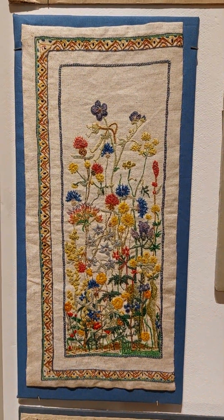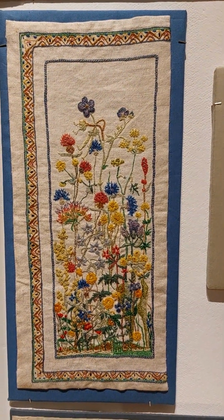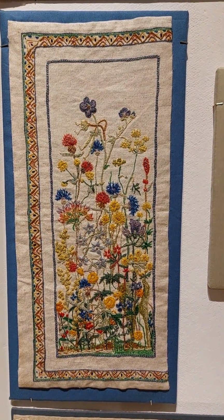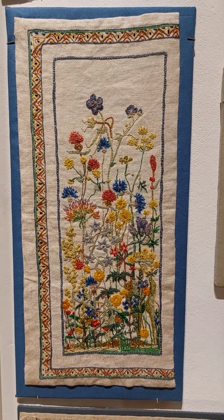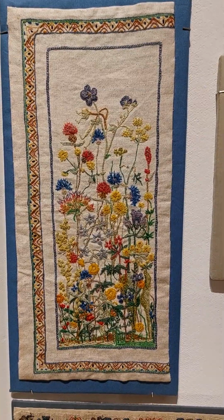It's seemingly random. You can almost imagine the breeze blowing through this field of wild flowers, blowing them this way and that. There's a lot of movement here, and I just really love that.